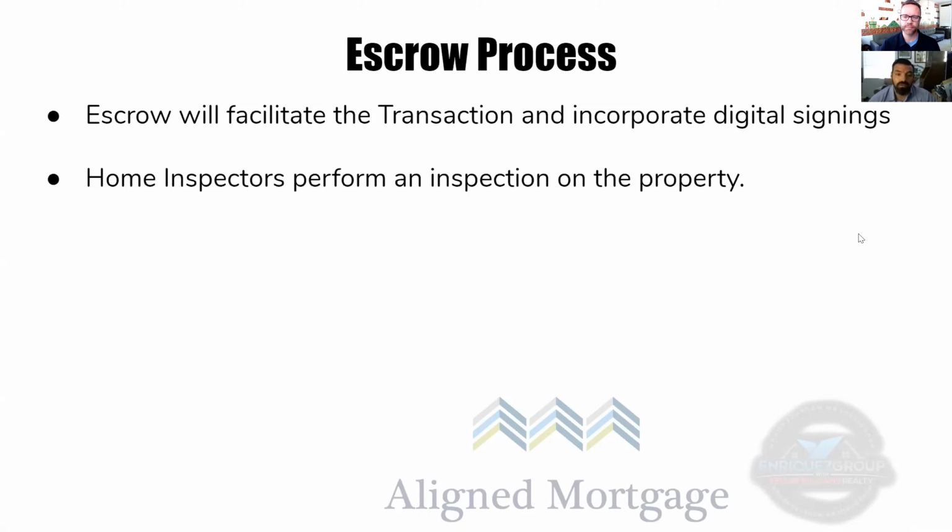Home inspector. Okay, like we talked about, we're going to have that home inspector assess the property. You don't need a home inspection, but if you're buying a house remotely, this is going to be one of the bigger purchases. Please, let's go with the home inspector. Get an extra set of eyes on the property just to give that comfort level.